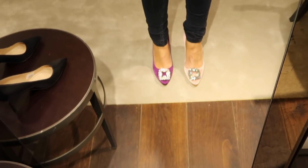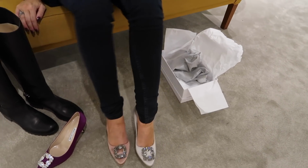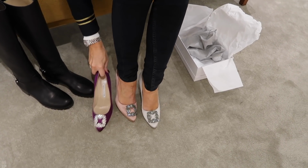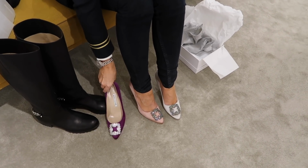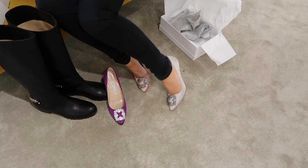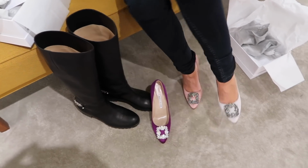What colour do you think? Even the silver goes so well with those trousers. Yeah, I like that. The thing is, I'm going to be honest, they don't look much off, but when you put them on, they look a million dollars. Yeah, I know exactly what you mean. So that, or the silver? I like the silver. Look in the silver. I actually like them both, but I do like the silver.